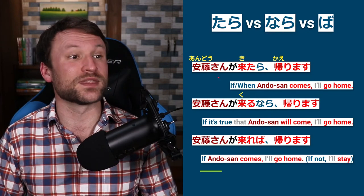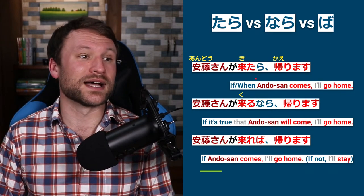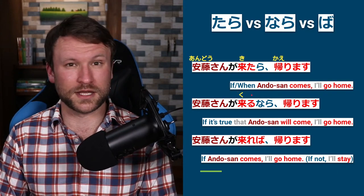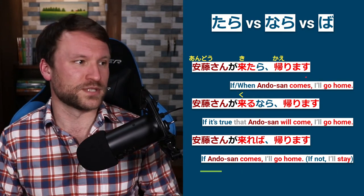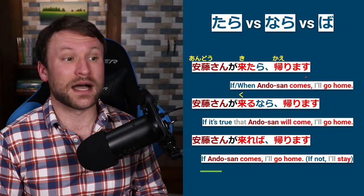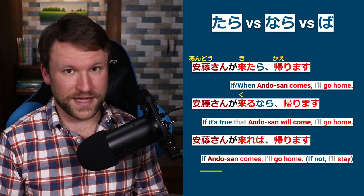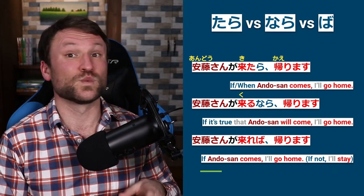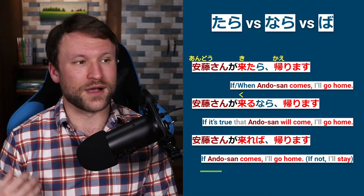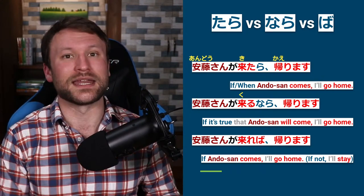So the first sentence is with tara. So 安藤さんが kitara,帰ります. This means if or when, depending on the context, Ando-san comes, I will go home. So, if we know that Ando-san is coming, we know for a fact he's coming, then this means when Ando-san comes, I will go home. So the condition upon which I will go home is that he arrives. So Ando-san ga kitara, 帰ります.